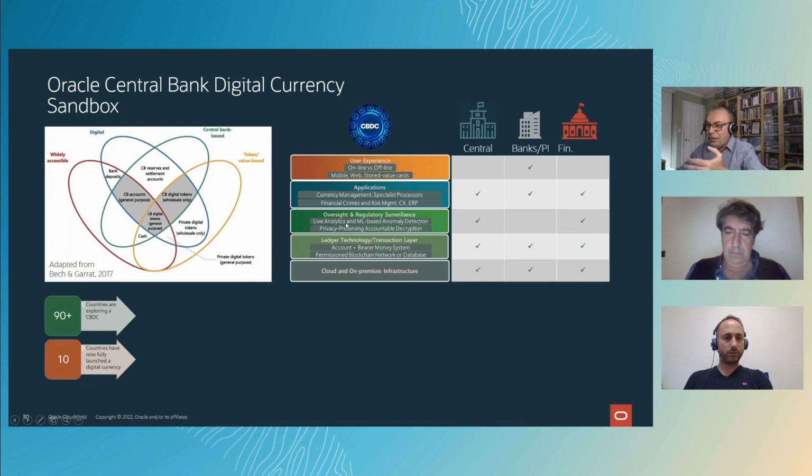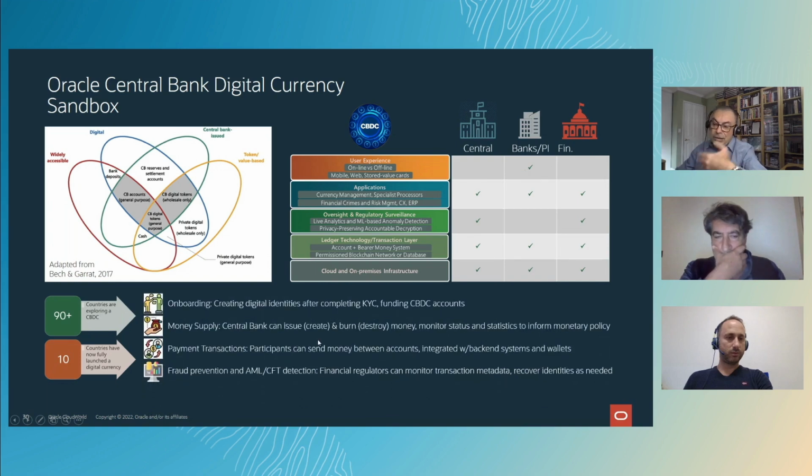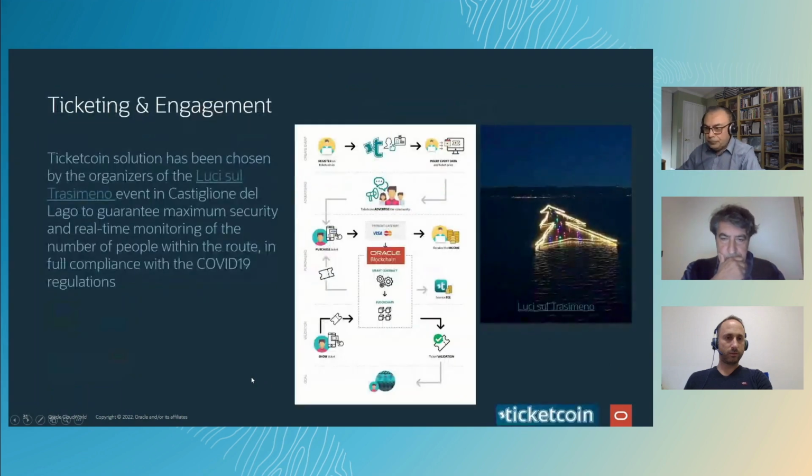And then there are applications for regulatory surveillance and oversight on top, currency management, financial crime management, etc. Ultimately, mobile and web interfaces and the like are available for the central banks, commercial banks, payment interface providers, and financial regulators as well. And you could use this essentially. There's a built-in application that can be extended, but it provides onboarding functionality, money supply management, payment transactions between partners, and of course, fraud prevention and anti-money laundering capabilities as well.